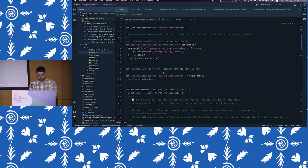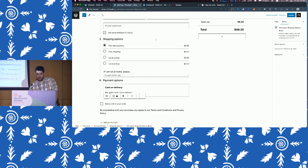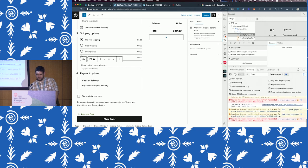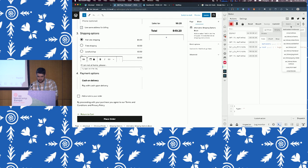Thomas, can you quickly go back to the browser? Yeah. There's something a little bit tricky worth mentioning. Can you open this page in the editor while keeping this page open here at the same time? Yep. Fantastic. And now can you go to Redux again? Uh-huh. Yeah. And search for the store. Yeah, there's two. So now you have two checkouts.